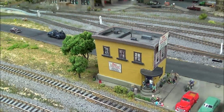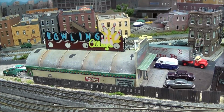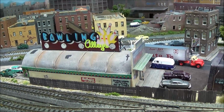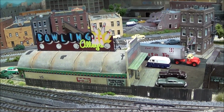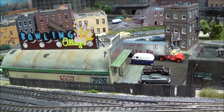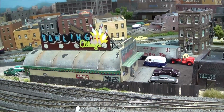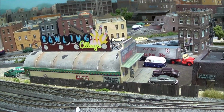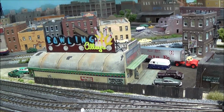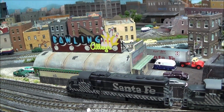Let's go look at another. Okay, the bowling alley was another building she did. It's basically a block of wood that she had sanded off the curvature of the roof. She put a facade on the front. Once again, all the doors were printed out of paper, and it just shows you that inexpensively you could create buildings out of almost anything. But here again, this is an example of something that I bought that someone else built.